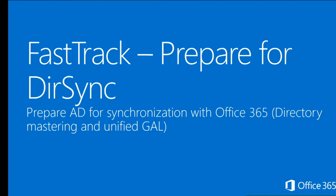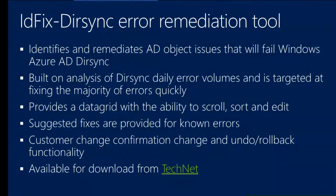In the past months, we've been publishing a new tool to help the IT admin to query their AD and check against the main rules we know are generating errors when going through dirsync. This tool is called IDFix. It connects to the AD forest. It's based off the errors we usually get from the dirsync team, and we are checking against those rules. We suggest changes when we are able to provide them, and the tool shows a grid of errors where you can edit the values and apply the change to Active Directory. You are able to roll back if the changes you made are not correct, and you can go on and on with the configuration change.